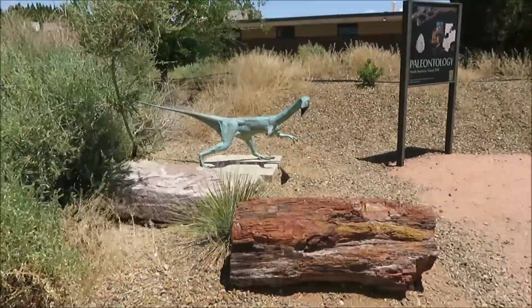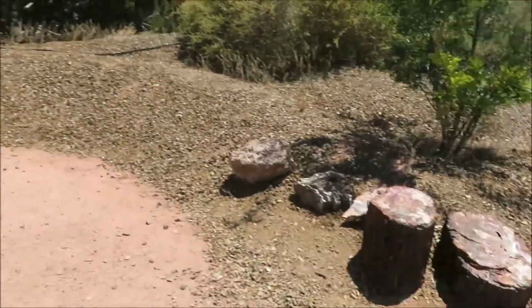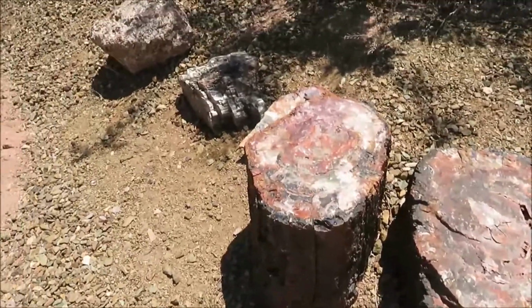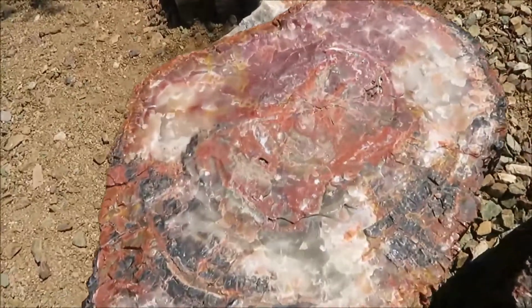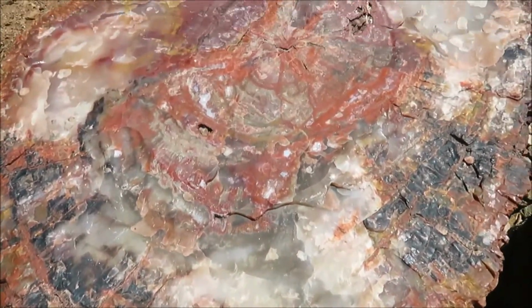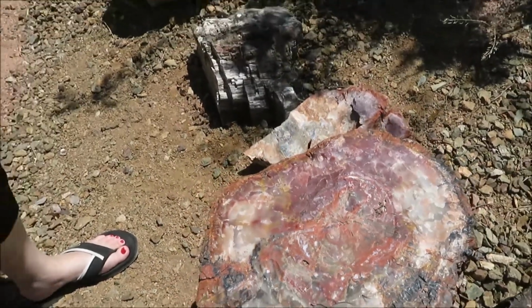Well, get a picture of the dinosaur. Got it on video. This is all petrified wood. Look at that. I wonder what that's in there. Oh, wow. Oh, my goodness. Look at that. Oh, wow. That is cool.